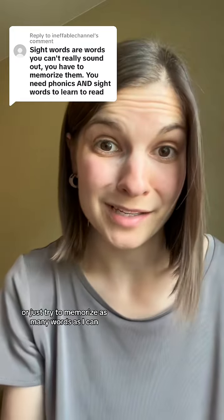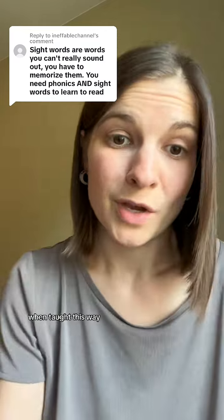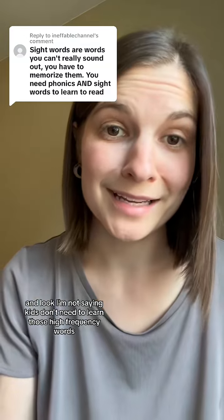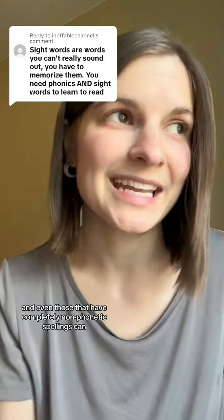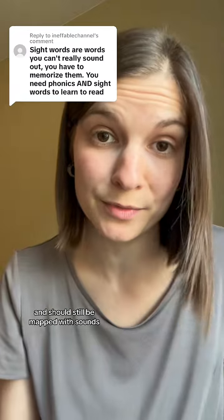Or just try to memorize as many words as I can, which is inefficient as heck and leads to really poor reading skills. When taught this way, kids are much more likely to try one of those two avenues before ever systematically sounding out a word. And look, I'm not saying kids don't need to learn those high-frequency words early on. They do. But the thing is, most can actually be taught using phonics patterns, and even those that have completely non-phonetic spellings can and should still be mapped with sounds.